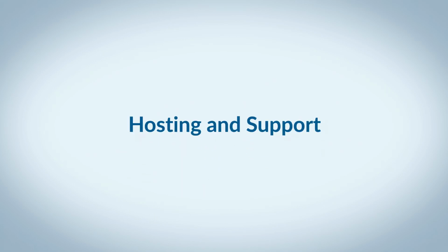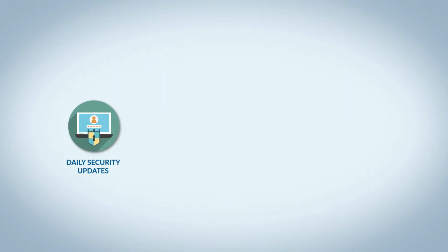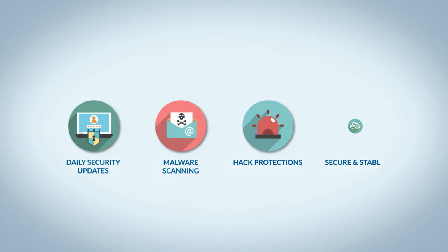Every Gradelink website comes with ongoing hosting and support. The Gradelink website support team takes care of all the security and back-end website management so that you don't even have to think about it. We have a stellar track record with website security and have implemented best practices, including daily security updates and malware scanning, various hack protections, and a secure and stable hosting environment.